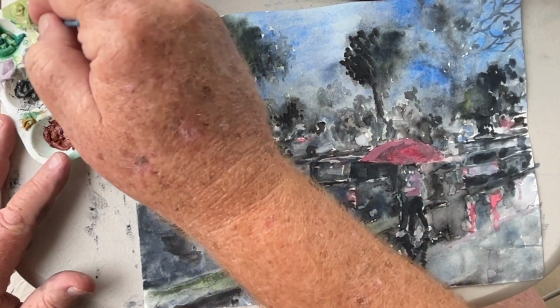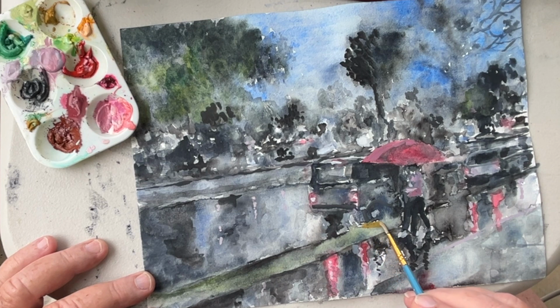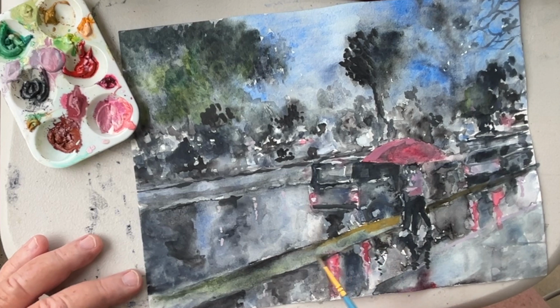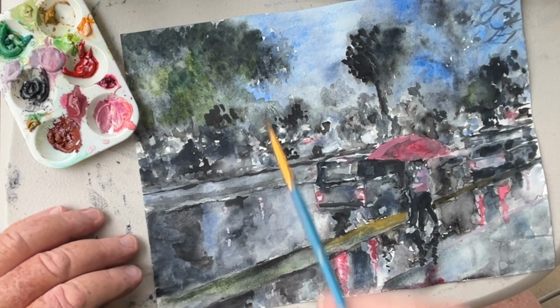Take some of this yellow ochre, reactivate it and get it right down here. Some of that right there. Make that grass a little bit on the yellow-green side. Spread it around. And later on when you look at it, unless you really look closely, you won't even notice I did that.